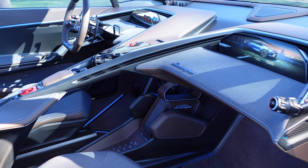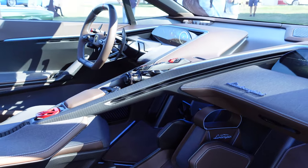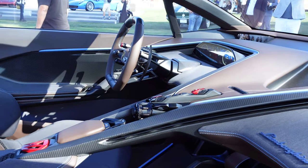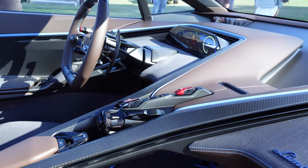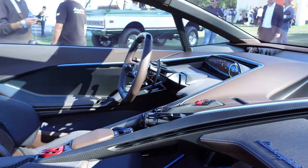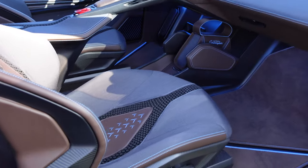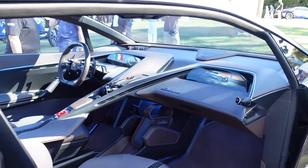Here's inside the Lamborghini Lanzador. Pretty remarkable interior, definitely very futuristic looking. Still has that essence of Lamborghini though. How about look at the dial there. Very airplane-like. Big paddle shifters and the 2+2 seating. The seats are quite striking looking. How cool is that?